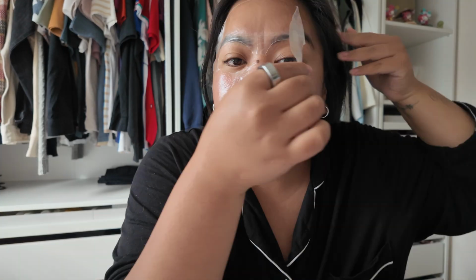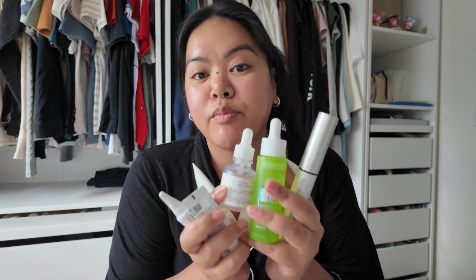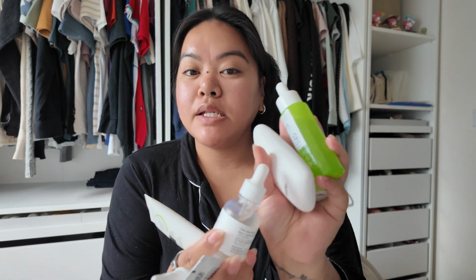Good morning. Wow, my face feels so fun. I'm just gonna rinse my face and then we will continue with the rest of my skincare. So my morning routine is still quite similar to my evening routine, except that I use a few more different products, such as this serum and this serum, and maybe this spray, depending if I'm gonna wear makeup or not. But the main difference is that I wear sunscreen.